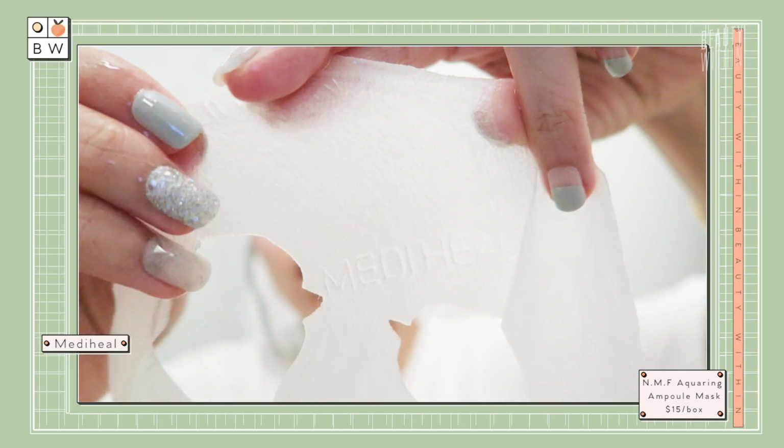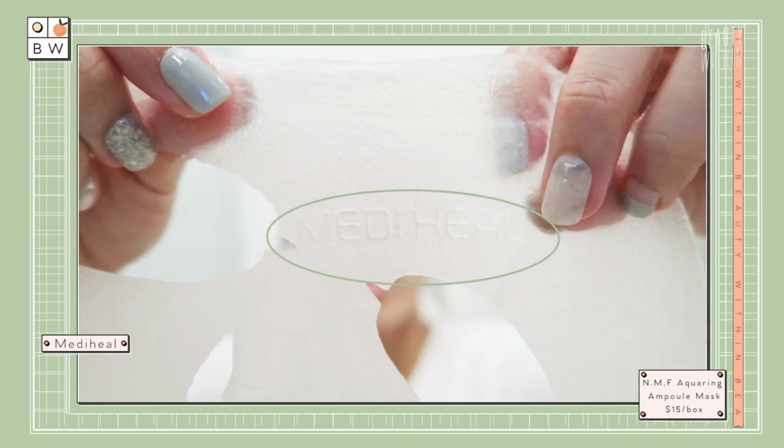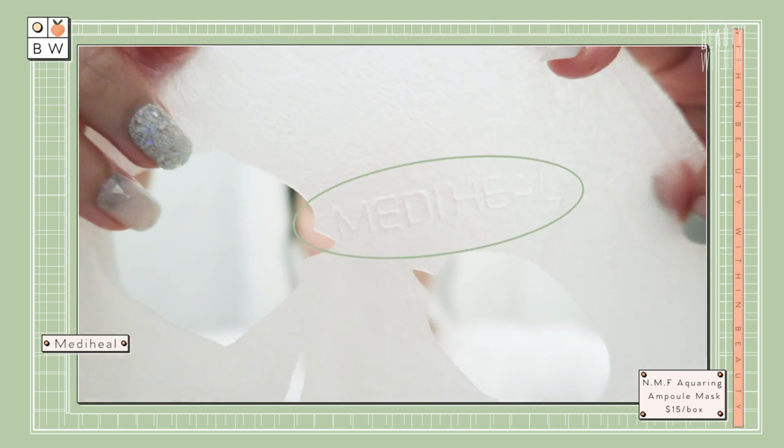And the innovative thing about this face mask is that sometimes we're like, should I take it off? Nah, I want to keep it on longer. The way to tell when time's up is you'll see the Mediheal logo start appearing. You can't see that when you first put it on, so it's time to peel it off. So there you go, that is our big wave of favorite water-based, aqua-inspired products.